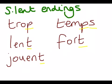There are lots of words in French which have silent endings. It's quite rare for French to pronounce the endings of words, particularly if they end with a consonant. So the words on the screen, we don't pronounce the letters which are underlined in yellow. For example, the first one, we pronounce it trop, not trop. We basically just ignore the P when we pronounce it, just giving us trop. The same for the second one, just beneath it. We pronounce it long, not lent, but long.